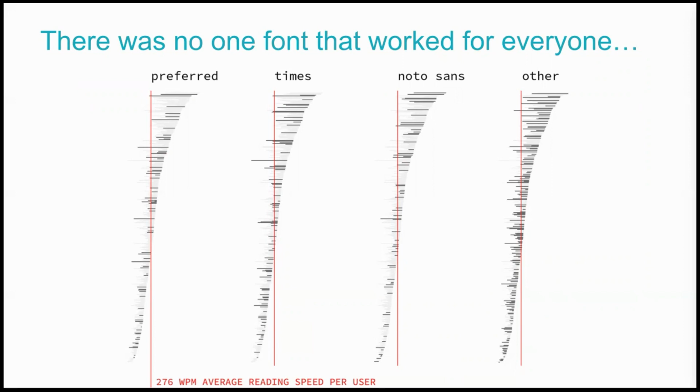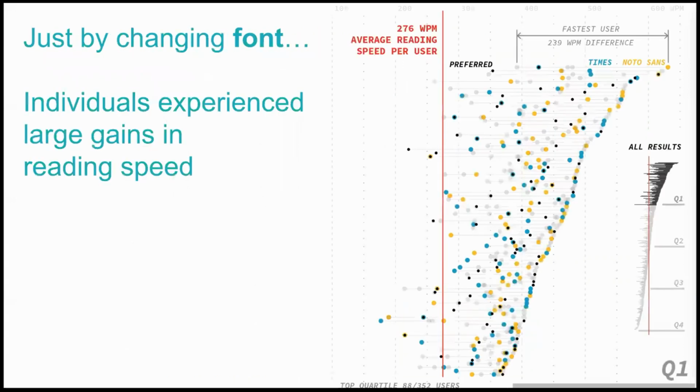Most importantly, while there was no one font that worked for everyone, participants could experience large gains in reading speed with the right font. We found that for 94% of our participants, they experienced medium to large gains in reading speed when comparing their fastest and slowest fonts. This figure shows the reading speed measurements for our fastest readers. It shows the potential that font alone can have on reading speed. Hence, being able to quickly and accurately find someone's optimal font can be massively beneficial in their daily lives.